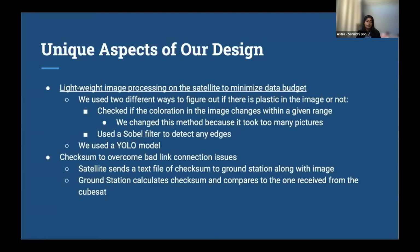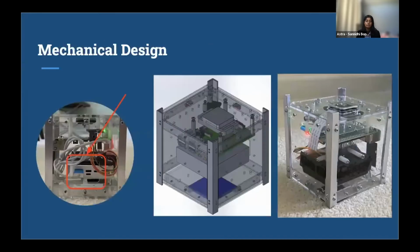Another unique aspect of our design to further improve accuracy is the checksum function. When the CubeSat sends an image back to the ground station, along with it comes a text file with a calculated checksum. Once the image is received, the ground station then calculates the checksum for the picture that it received, and only if the checksums match, it will continue with the program. Otherwise, it will keep requesting the satellite for that image until the checksums match.